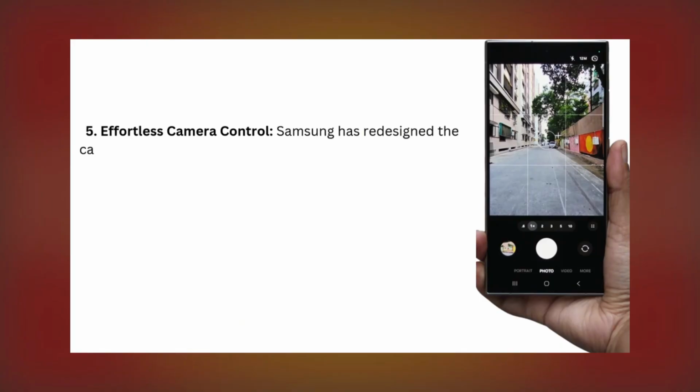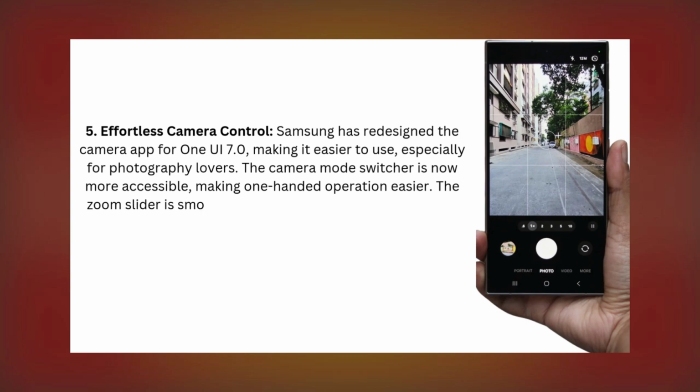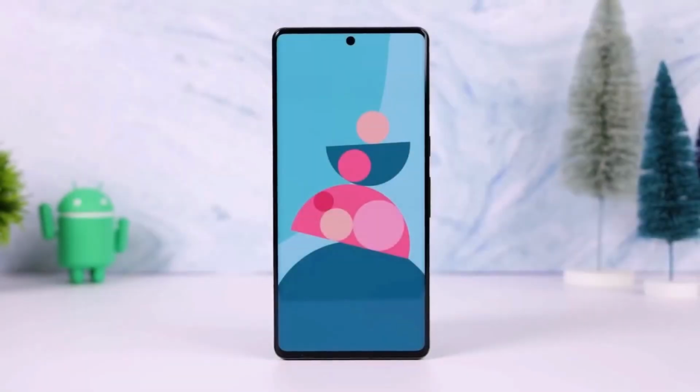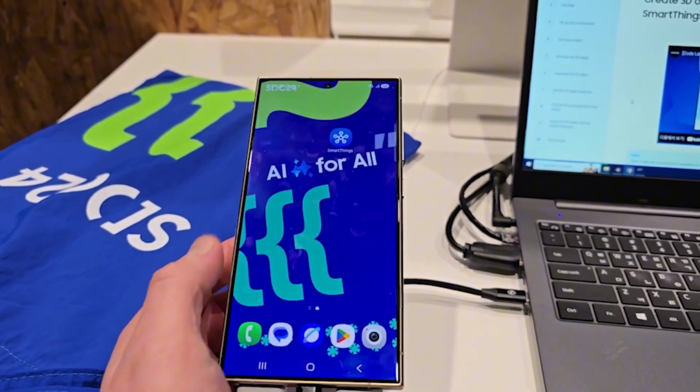5. Effortless camera control. Samsung has redesigned the camera app for One UI 7.0, making it easier to use, especially for photography lovers. The camera mode switcher is now more accessible, making one-handed operation easier. The zoom slider is smoother than ever, and switching between lenses is seamless. While iPhones have great cameras, One UI 7.0 gives you better control, allowing you to get the most out of your camera.